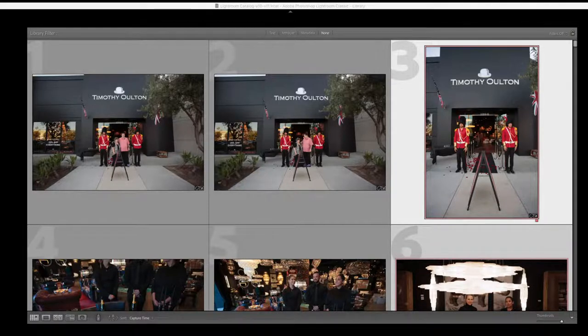I'm still looking. Okay, let me try this. Meanwhile, I have another question. Okay, that is very vague. How do you edit your images? So I'm not sure what you mean other than Lightroom. Or do you mean what my process is? Do you mean what am I typically changing?